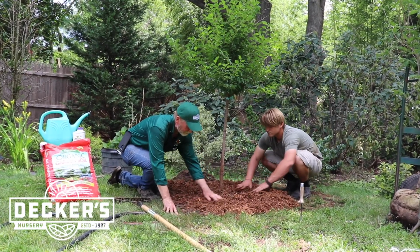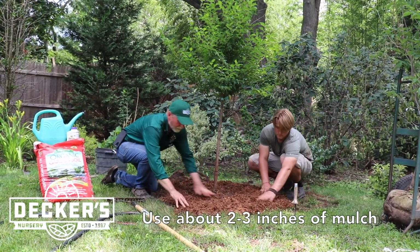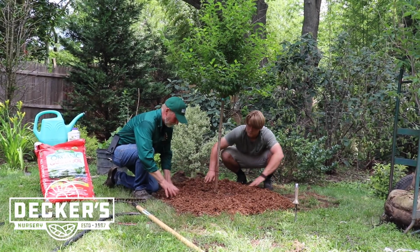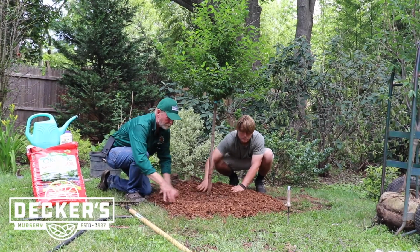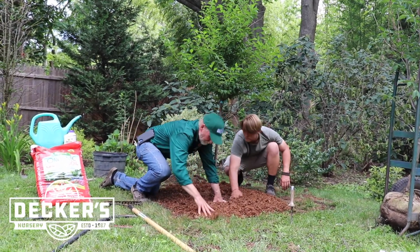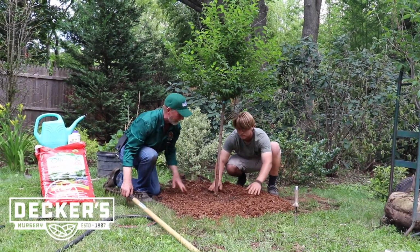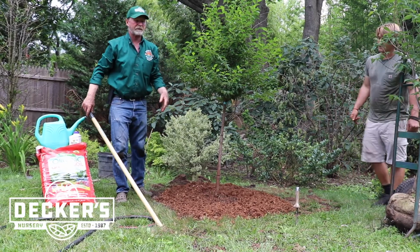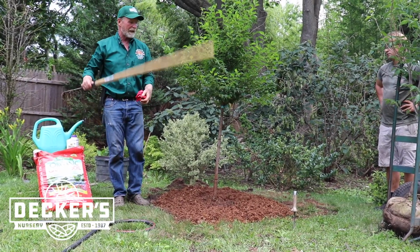You try to make that look neat. You should use about 2 to 3 inches of mulch for it to do its job properly. Try not to have big clumps in one place. And you can see we say about 6 inches away from the base of the tree. So whenever we plant, this is how we install a tree. And now that you're aware of it, you're able to do this yourself as well.